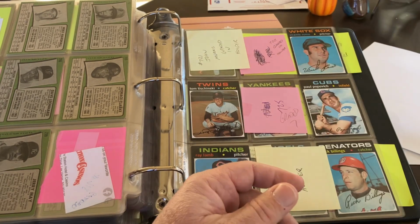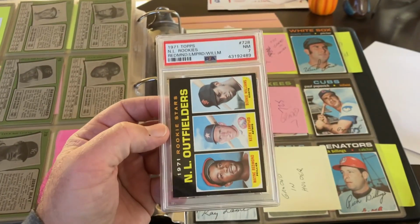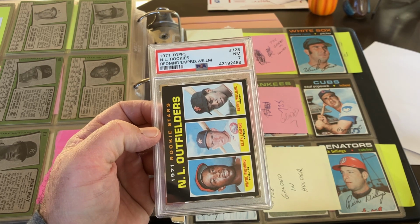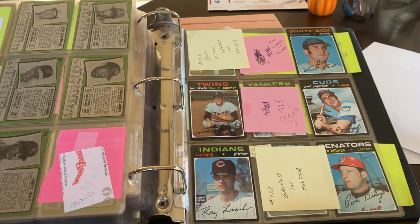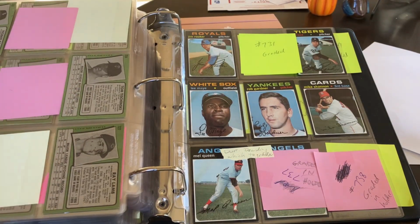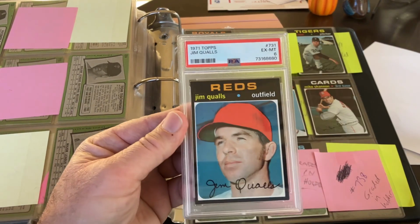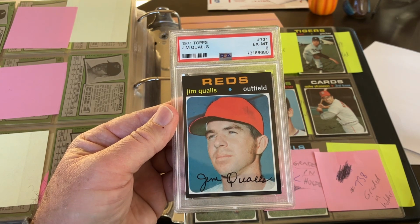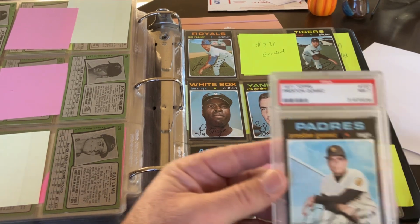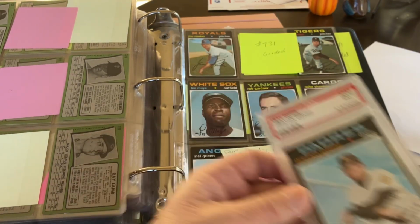So I went ahead, bit the bullet, got it in a little nicer shape. So I got it in a 7. 728, rookie outfielders in a 7. Let's see, some other, nobody significant there. 731, Jim Qualls in a 6. Preston Gomez, card 737 in a 7.